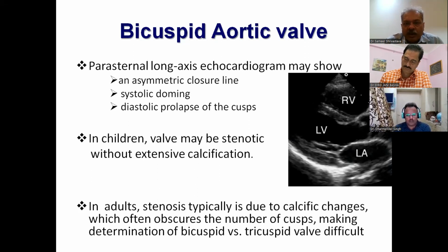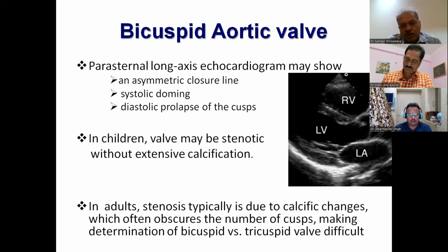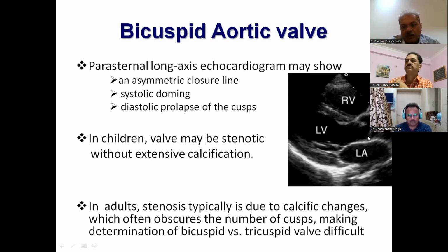In parallel long axis, you may have an asymmetrical closure line. You can get systolic doming, and doming is very important, and diastolic prolapse of the cusps in case there is an aortic regurgitation. Systolic doming is something which your eyes must catch, because there are several formulae in which you can't put those formula unless you have a stenotic valve.